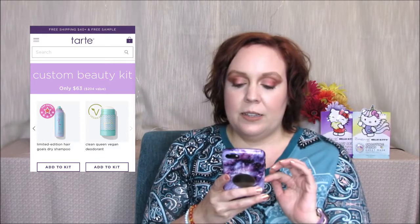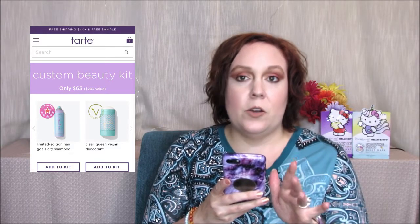I think it's funny that this is called limited edition because this has been around for years. And then the Clean Queen Vegan Deodorant. So yeah, a little something for everybody, if you didn't want a brush. I remember one year you had to get a brush. So maybe they're listening to complaints that people have had and they're just adding different stuff so you can really choose. But it was nice to have an option where you didn't have to get a brush if you didn't want one. And then the bag.